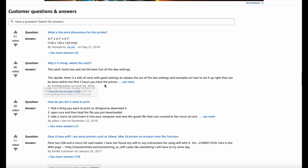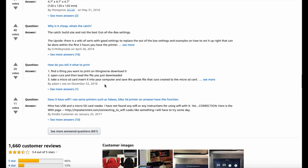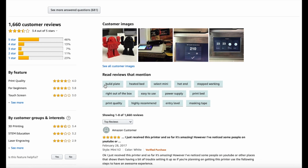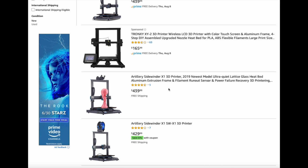And then here's more answered questions. It's got 3.4 out of 5 stars of 1,600 reviews. So that's decent, I suppose. Moving on to the fourth printer, you got the Artillery Sidewinder.